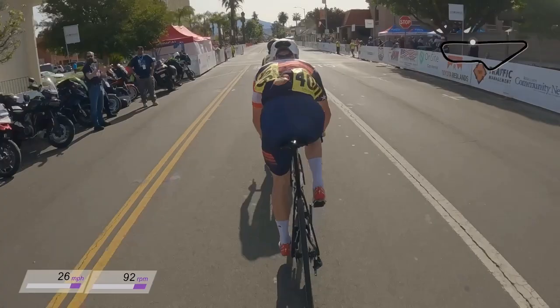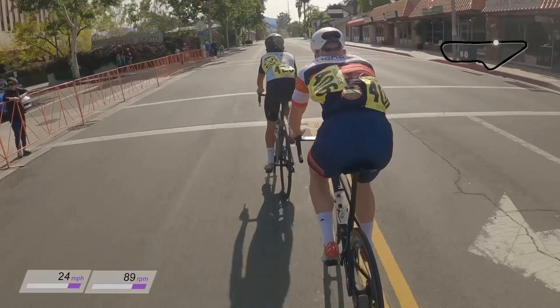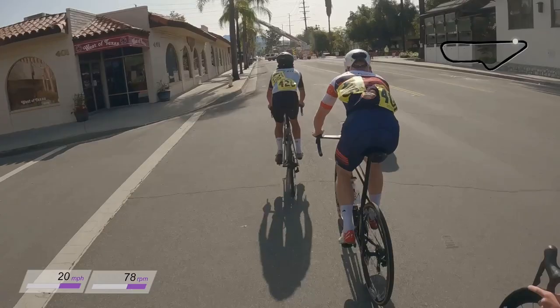Yeah, man, like I said, these guys are the strong guys up here, and you'll see in a minute, they start attacking. A couple guys start seeing little flyers. The guy in the front's tired. He's already like, eh, can't get away, making me pull. 406, I think, right here on the right, is just sitting on. I can tell he's waiting, man. He's being patient. So I'm kind of trying to stick on his wheel.